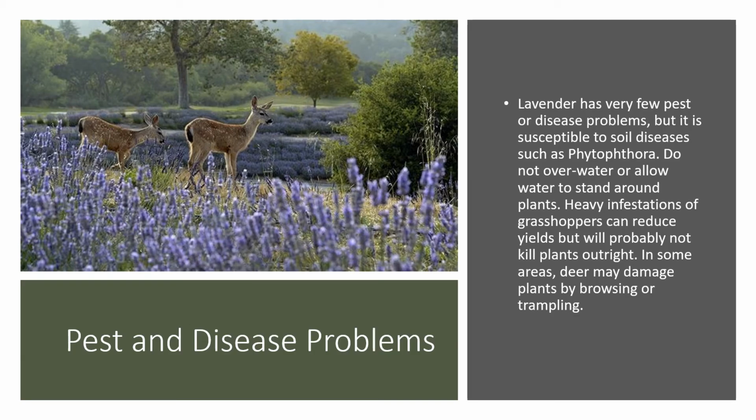Lavender does have very few pest or disease problems, but the number one problem is going to be soil-borne diseases such as Phytophthora, which is root rot. That is from being in too wet a soil. So again, we have heavy wet clay soils in Kentucky, so you're going to want to raise that up and add some loose organic matter to keep that where it'll drain better. Do not overwater, or allow water to stand around your plants.